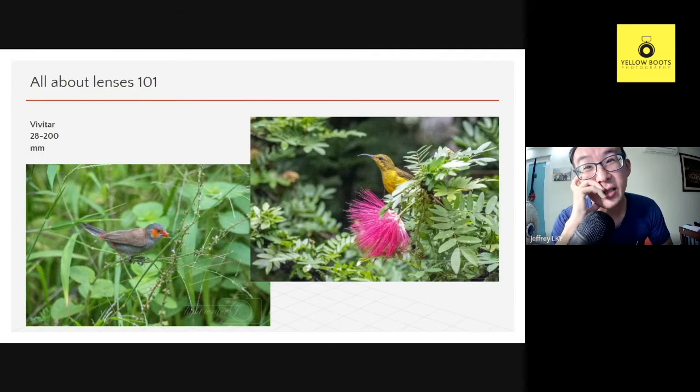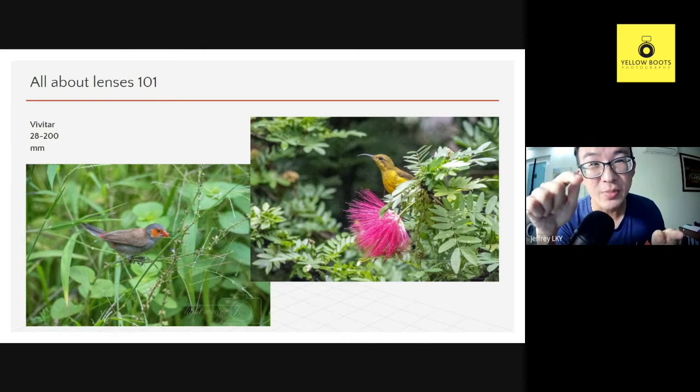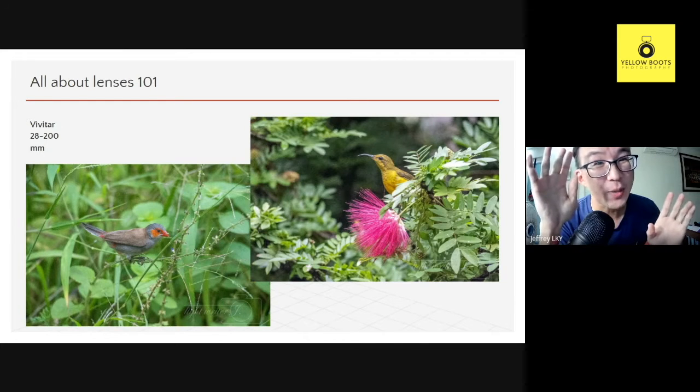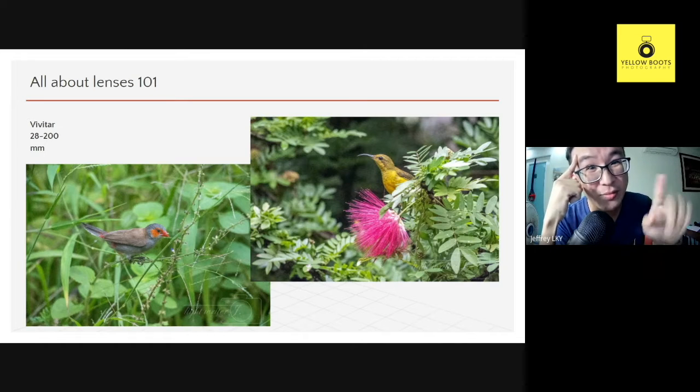Okay, now the fun part. These two pictures. No, sorry, the one at the bottom left, the wax bill. This is a wax bill bird. This is taken uncropped. Ladies and gentlemen, you hear me? I did not crop this picture. This is shot at 200 mm macro mode. Not cropped. You can see how big the bird is. I didn't do anything. I just auto Lightroom, then export. I did not crop at all.